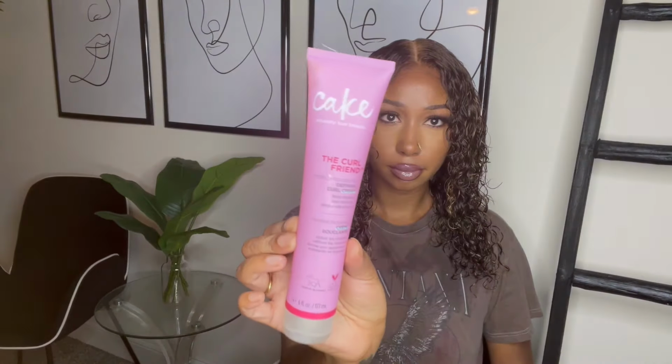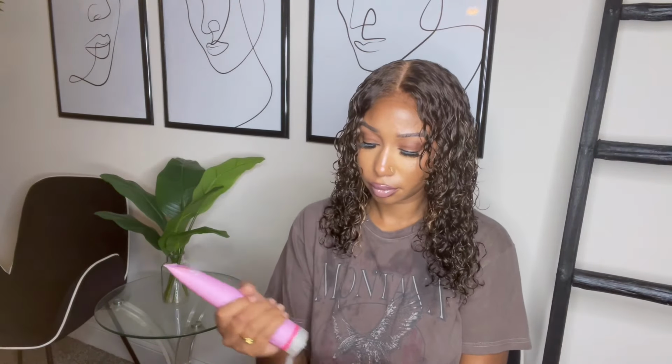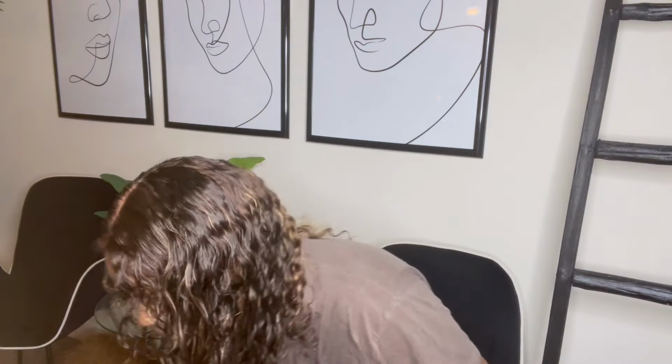Using the same brand Cake, I'm going to go in with this defining curl cream. I love this stuff. This stuff works really good on curly hair. I would recommend using some type of curly hair product for your curls to just stay looking juicy and really defining your curls. So I do go in with a generous amount, and I just coat my whole head with this stuff. Not too much, but not too little.